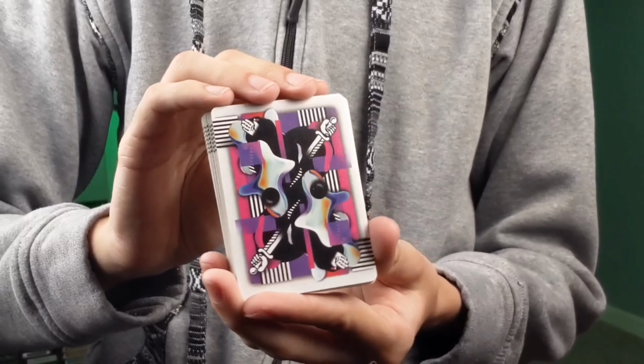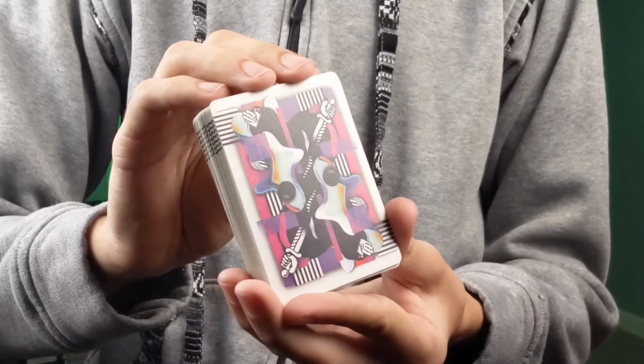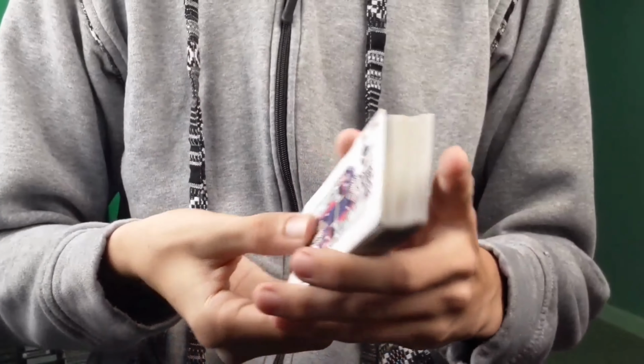Coming in at number 6, we have the Oblique playing cards by Card Cuts. This deck has a lot of things that I love about it, and one is just the amount of customization within this deck. This is one of the only decks of cards that can make something look 3D because of the amount of shadows and layering in this deck.